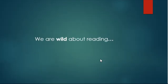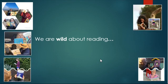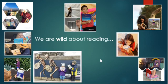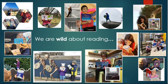Boys and girls, you've also taken part in being wild about reading. Lots of our staff have been wild about reading, but also, boys and girls, so have you. Lots and lots of you going out into the wild or just sitting in an unusual place to do some reading. Alan, who's in your photograph? Who's that? Have they fallen asleep reading? I wonder who that is.